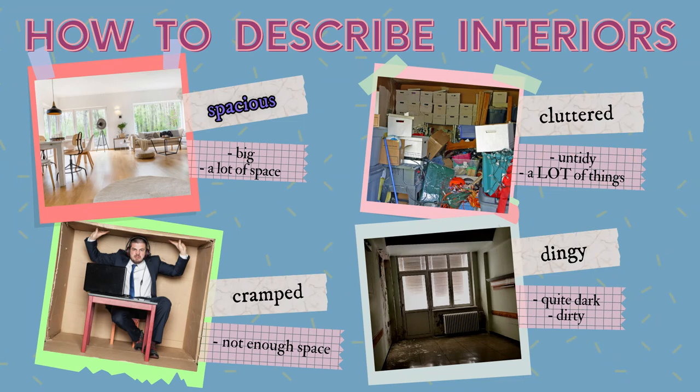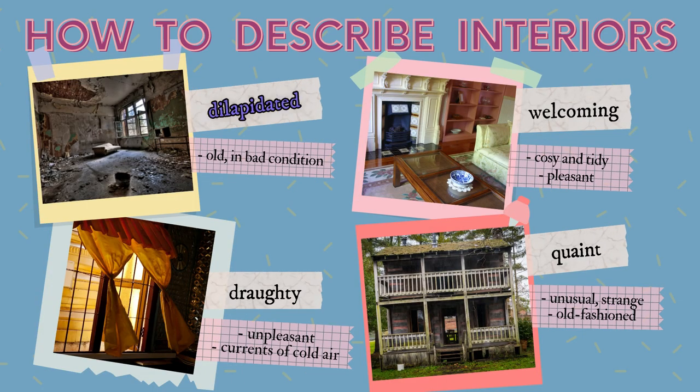Spacious. Cramped. Cluttered. Dingy. Dilapidated. Drafty. Welcoming. Quaint.